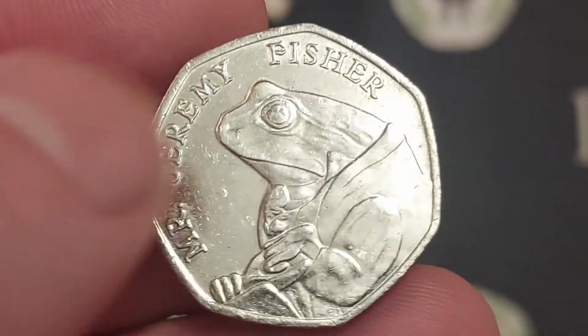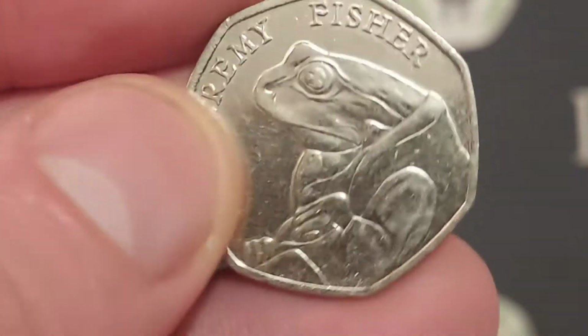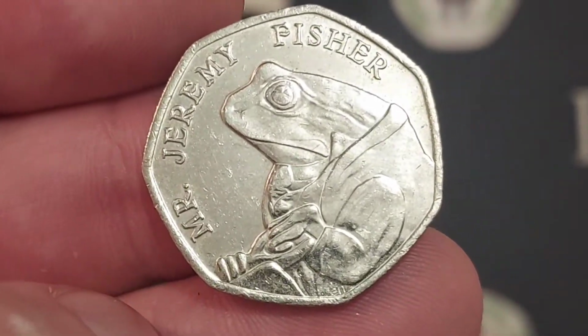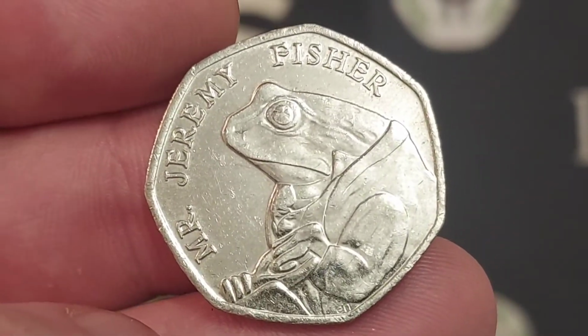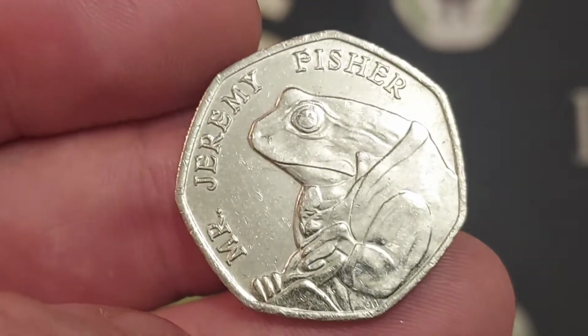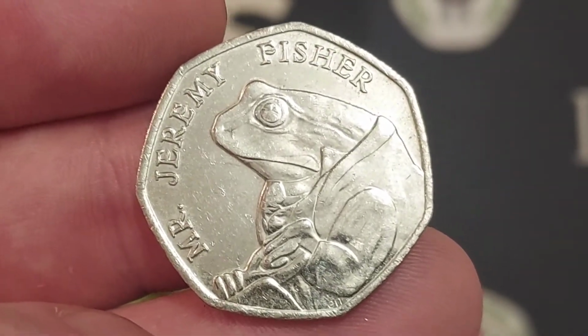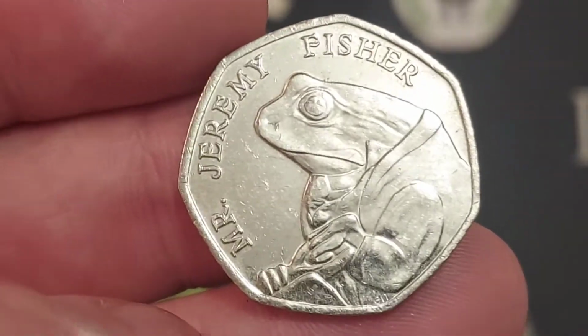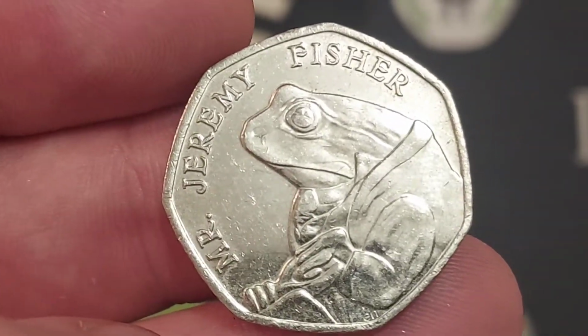So I have actually managed to bring back two commemorative coins from work today. The first coin you'll see in this video, and it is on the screen now. We found a few of these over the last couple of weeks in really nice condition as well. Please let them continue coming. This coin then is the Mr. Jeremy Fisher from 2017, and it is part of the Beatrix Potter 50p coin set.